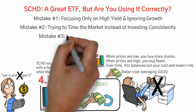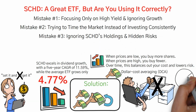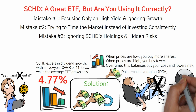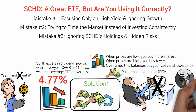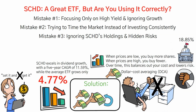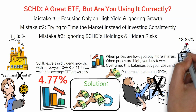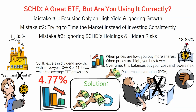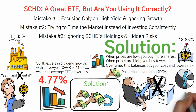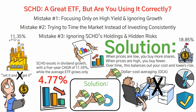Mistake 3. Ignoring SCHD's holdings and hidden risks. SCHD may hold over 100 companies, but that doesn't mean it's well diversified. It is heavily concentrated in financials, 18.85%, and industrials, 11.35%, meaning a banking crisis could significantly impact returns. An economic slowdown could hurt industrials, dragging down SCHD's performance. Solution: always check SCHD's sector exposure to understand where your money is concentrated.